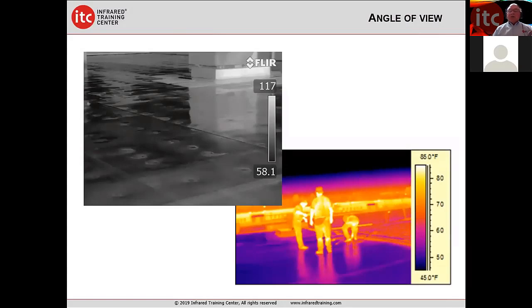Another good image here. Here we have some roofers standing on the roof in the bottom right-hand corner, and you can see that's very reflective. I've had people tell me that the upper image, the grayscale image, is actually a wet roof, and actually it's not. This is called angle of image acquisition. The lower the angle, generally below 60 degrees to our object of interest, the more emissivity begins to drop and reflectivity increases. So these images are great images to show the impact of the angle of image acquisition.